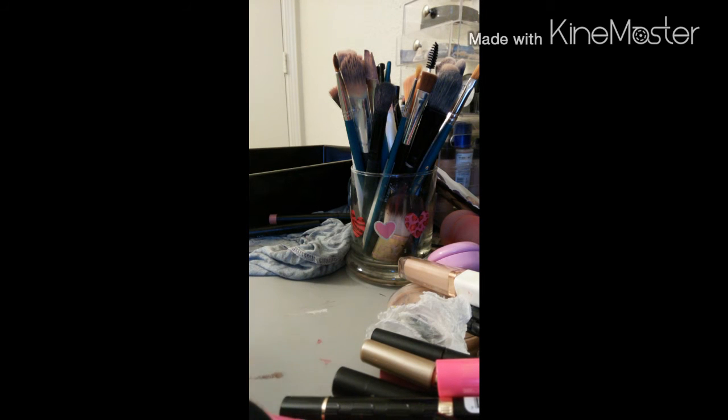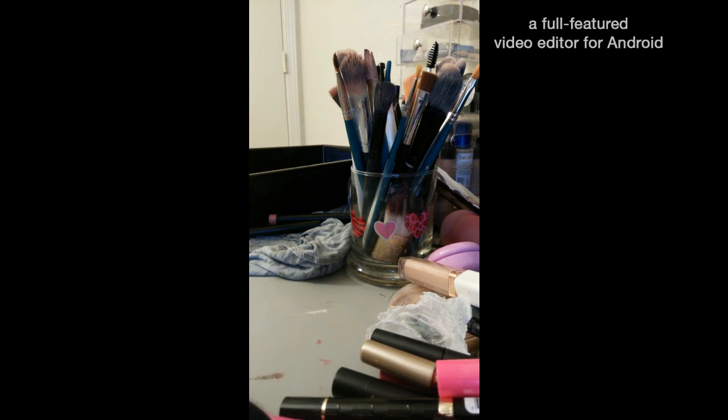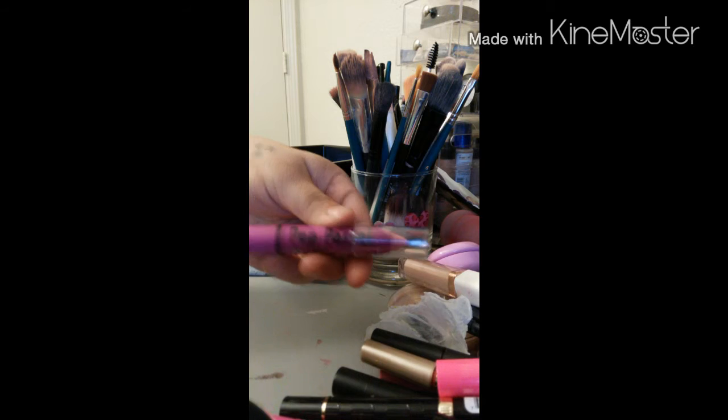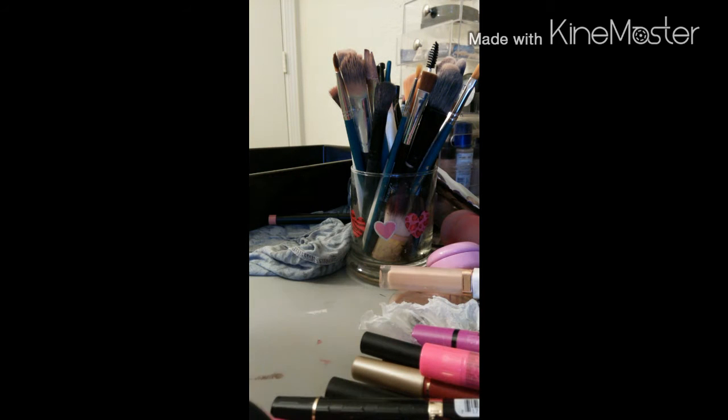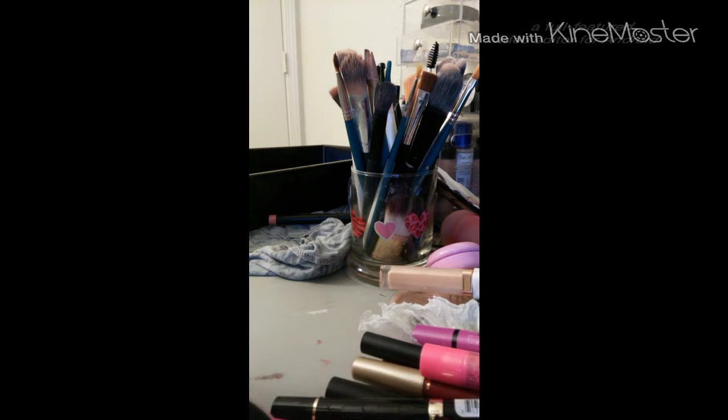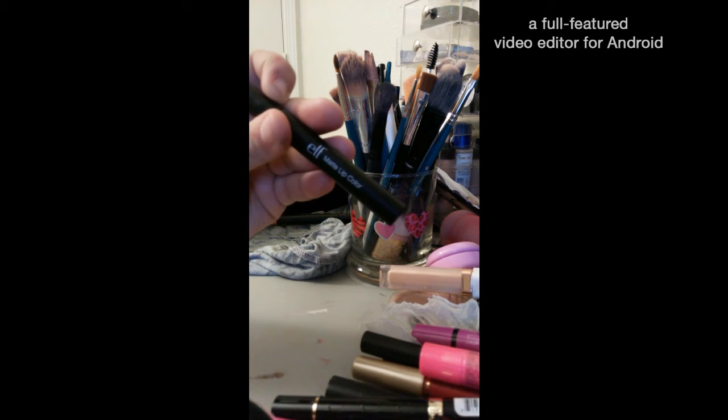Here's another Santee. And this is like a Barbie pink pop pastel. Santee. Those really make good Christmas presents. Another e.l.f. Don't know what the name of this is. And this is red. The name part came off. This is red. I really like this red one. The e.l.f. packaging.